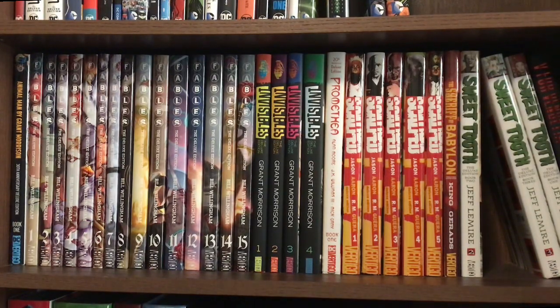I think it might be for sure Volume 2 and maybe Volume 1. That's a great story, though. Great crime story. It reads like a TV show. It would make an amazing TV show, I think.